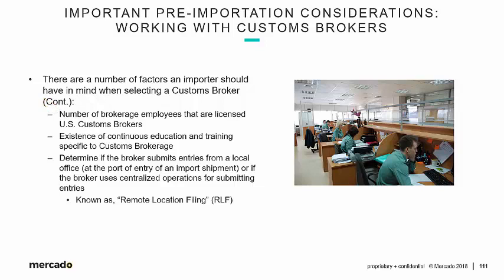It would certainly be helpful if they were, but they don't have to be. That office with 100 brokerage people in it could have one person with a license. We as an importer would like to see that number be a little higher. Second sub-bullet, the existence of continuous education and training specific to customs brokerage.